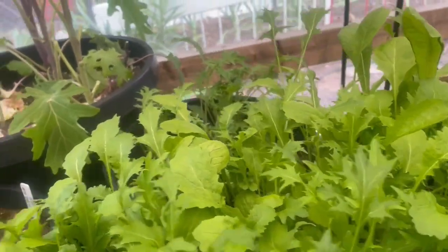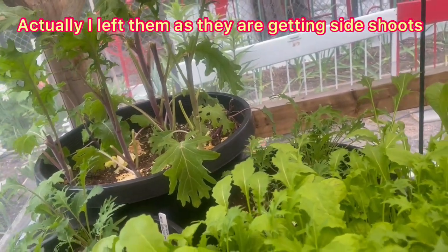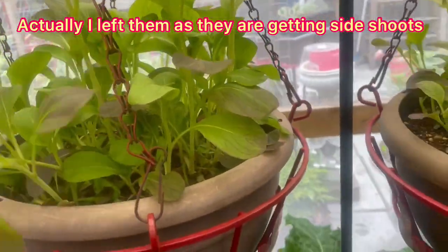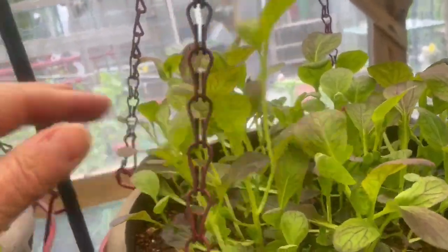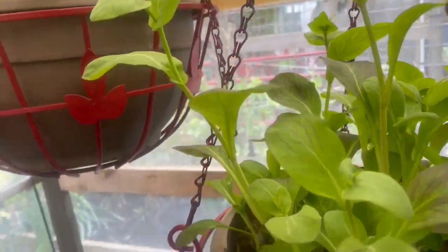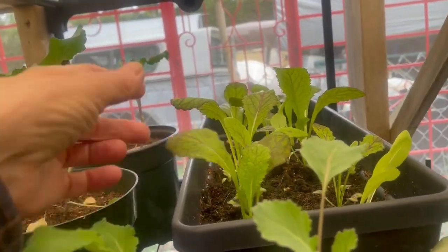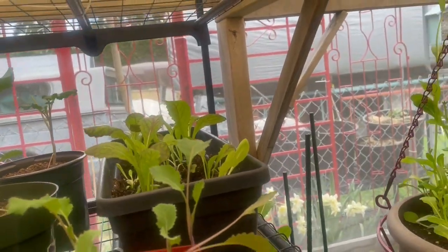What else? The Mizuna needs a picking. The kale is doing good. Those ones are coming out today because I've got to put new ones in there. The pak choi is going to get harvested. I'll have to do it today. I've never had my pak choi bolt so early in the year, but that was because we had that week of really insane heat. So I'll just redo them. The rescued giant mustards are doing fine.